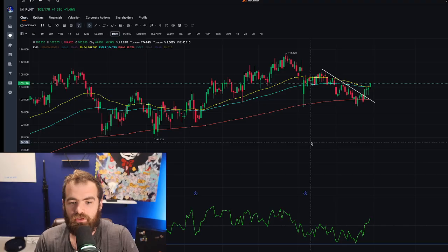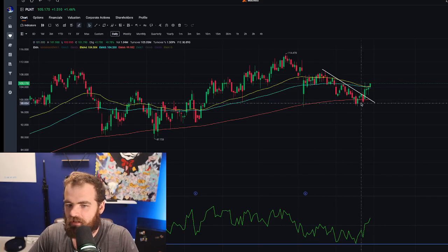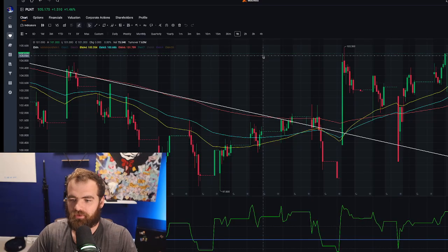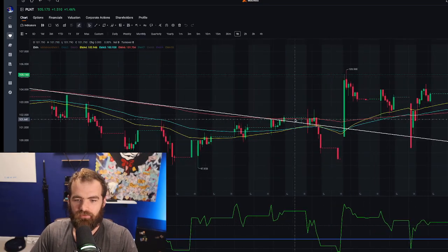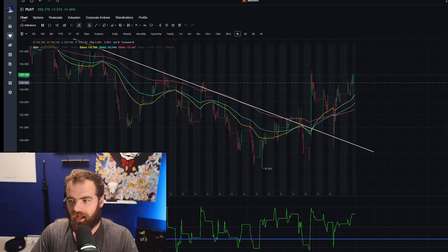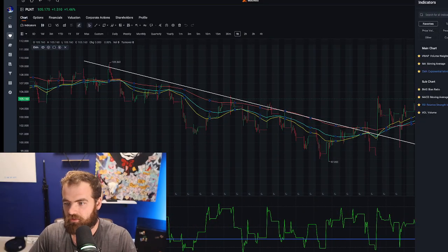So after that, some traders will just go, okay, I'm buying it. Not me. I want to look for some sort of breakout. I don't want to see this stock continue to climb down. So what I do is I go to a lower time frame like the hourly here. And you guys can see here, if we go ahead and zoom out, we'll actually remove these moving average lines so you guys can see this trend line a little clearer.